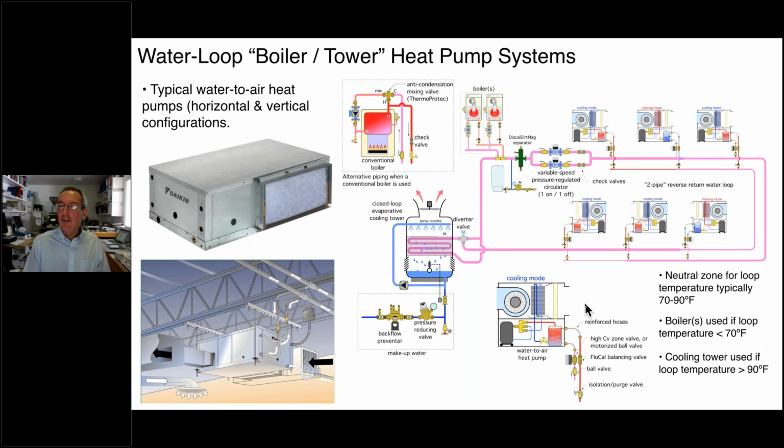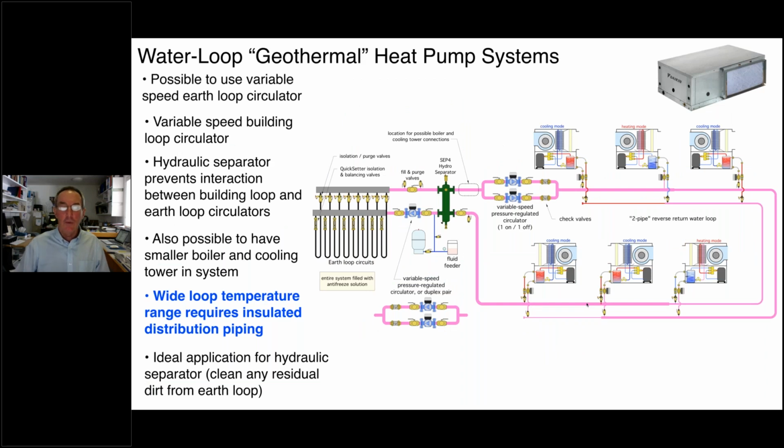Okay, now here's a variation on that. This is where we're using a geothermal earth loop in place of, or I could also say as supplementary to, a boiler and a tower. Again, depending on the application, that earth loop may be sufficient to completely replace the boiler and the tower. In other cases, due to space limitations or whatever, you may still need to include a smaller cooling tower, and perhaps a smaller boiler system. Those would go in here.